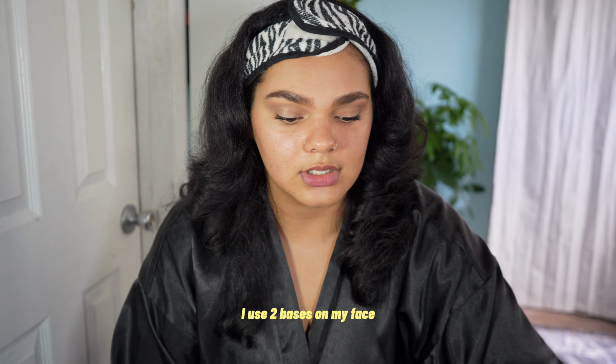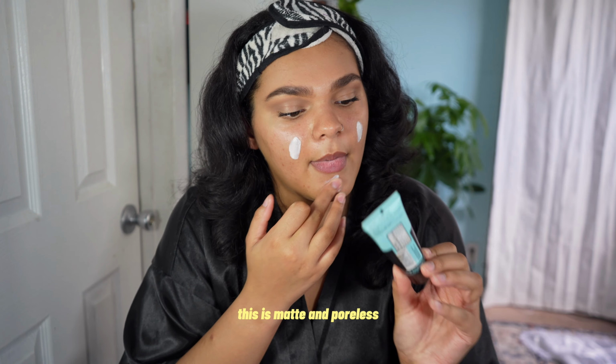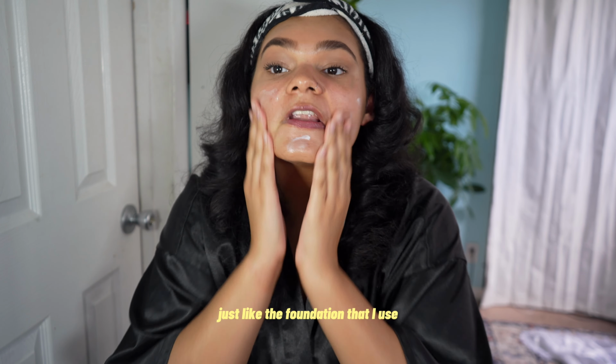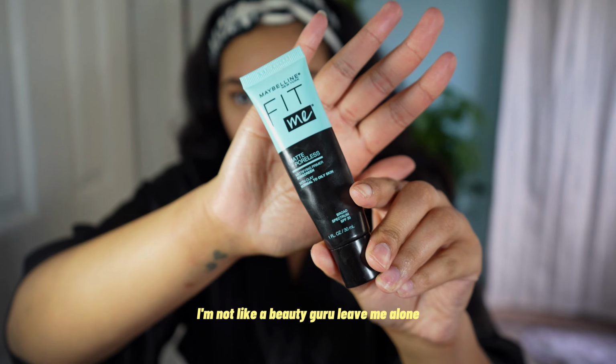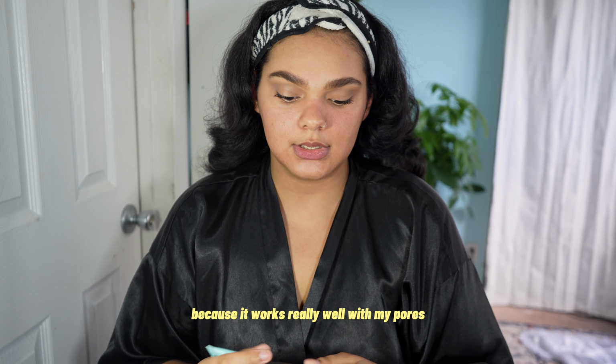I use two bases on my face. I start with the Fit Me one. This is matte and poreless, just like the foundation that I use. I'm not like a beauty guru, leave me alone. I really do like this because it works really well with my pores.